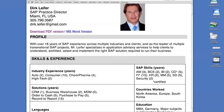Now let's see what happens if the resume is in ECX format. Here we have the resume of Dirk Leifer. Dirk is a senior SAP consultant. He has lots of experience, lots of skills, and is someone who has worked in several countries and speaks a couple of languages. That's a lot of detailed information to absorb all at once. See how we do it here, with all Dirk's key information presented right at the top.